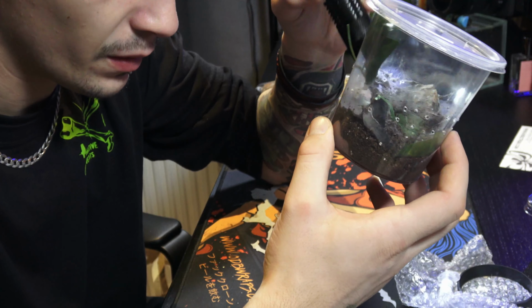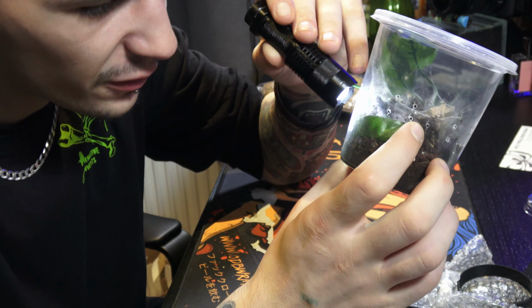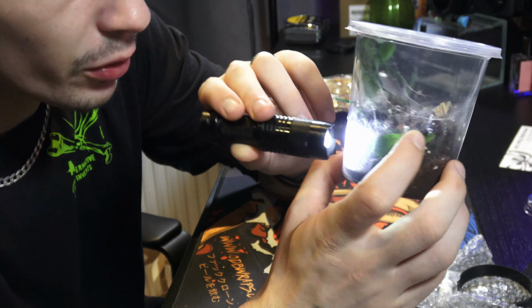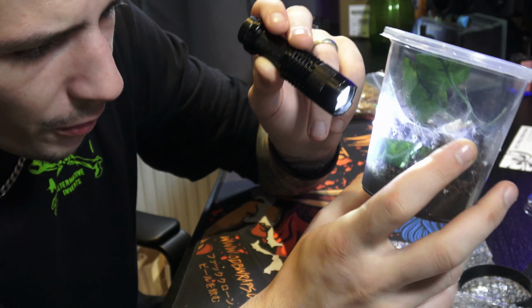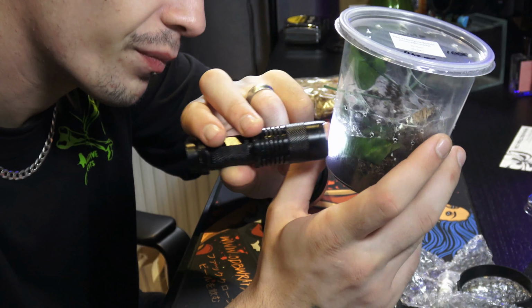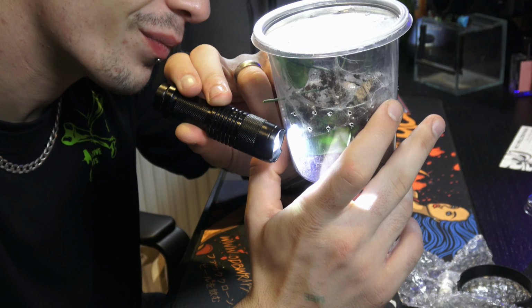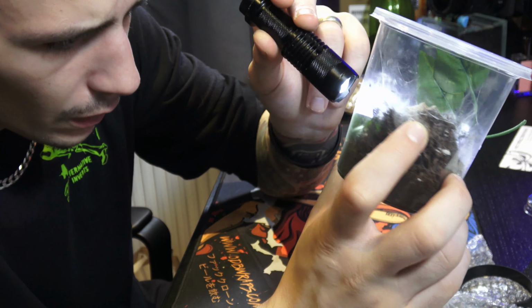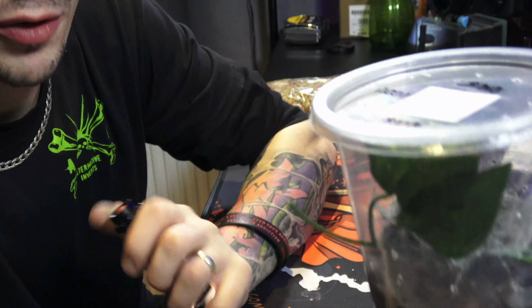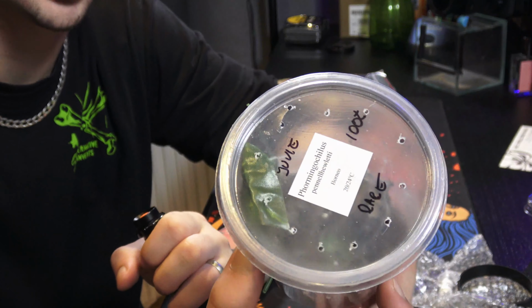Was it earlier? It's down there in its burrow. I can just see the legs. So it's fairly small at the moment. Not sling sized, but yeah, so that's another great one. I've been after these for a while. I was after them from the last couple of shows.